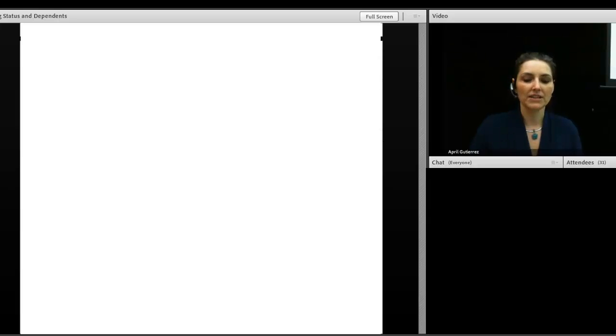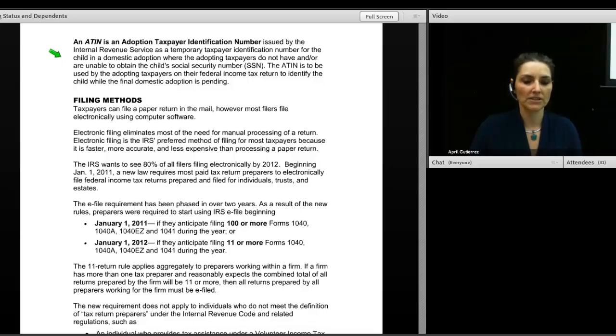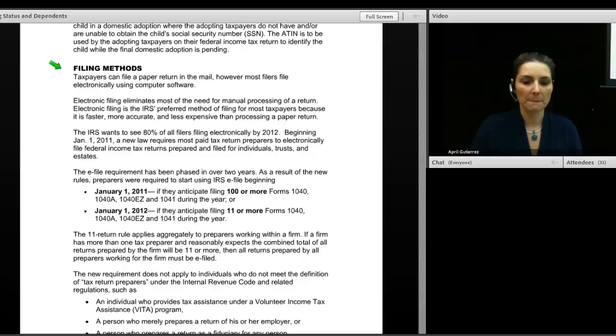Another reason why you might need to apply for a tax identification number is if you are adopting a child. In certain situations, you're not able to get that child's Social Security number or have one issued to that child until the adoption is complete. And during the adoption process, you might need to apply for an ATIN, or Adoption Taxpayer Identification Number.